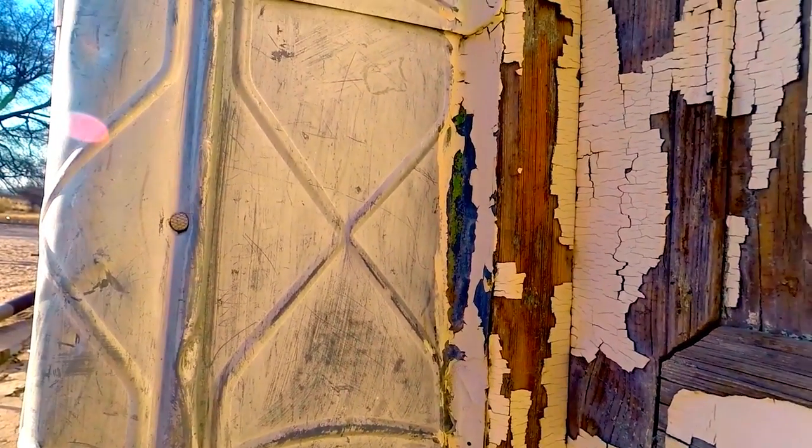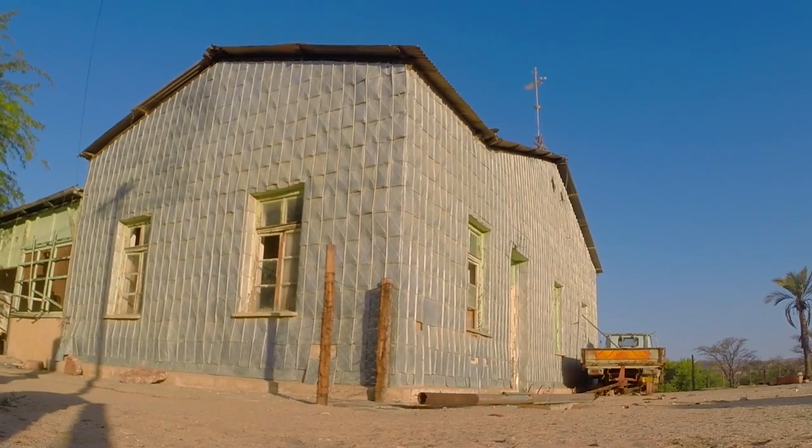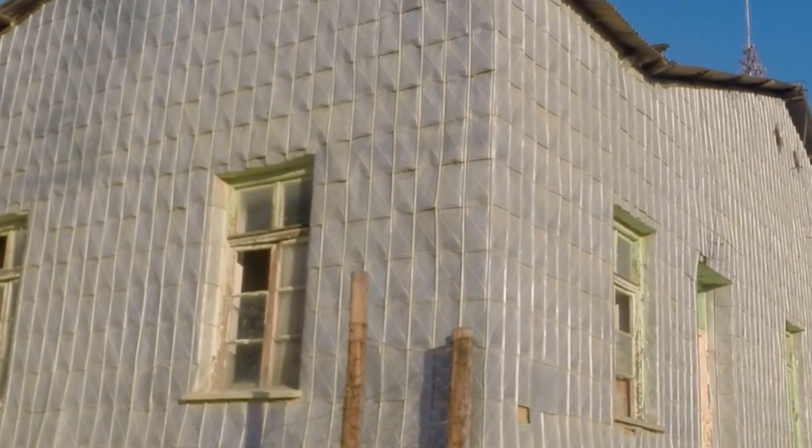This was the hotel in Otjimbingwe. It's the only zinc-covered metal building in Namibia. It was on the monuments list at one stage, but its application lapsed. It's still occupied.